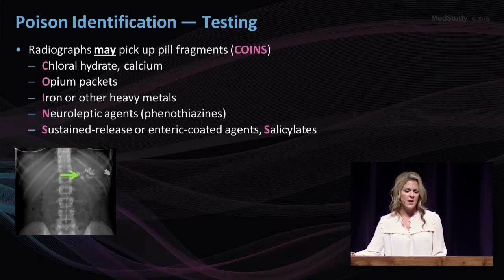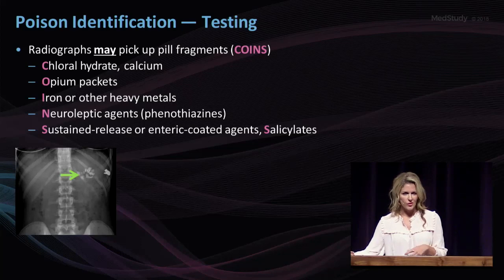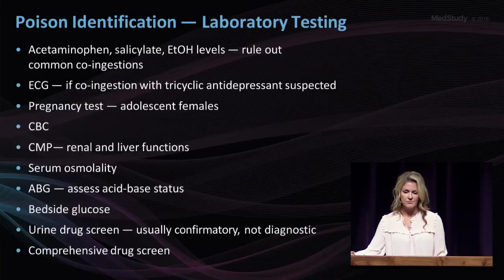That's your acronym there. Chloral hydrate and calcium, opiate packets that the teenagers swallow when they're running away from the cops, iron or other heavy metals, neuroleptic agents, and then any like sustained release or enteric coated agents, and sometimes salicylates as well will show up on x-ray.